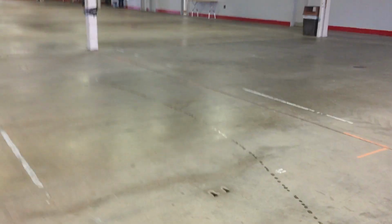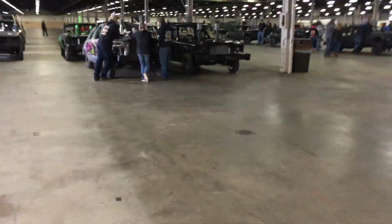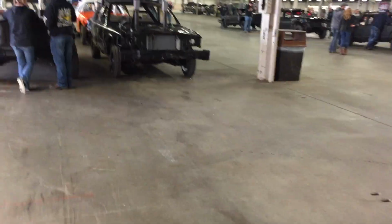We'll go now to the mods and the stock. There's only two mods that are really past inspection. That's the inspection mod. Only the mod guys are really trying to get through. There's a few stock cars.